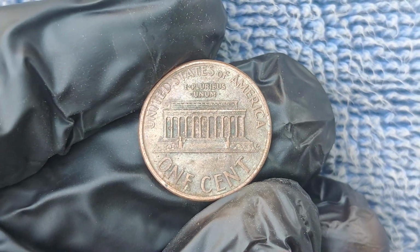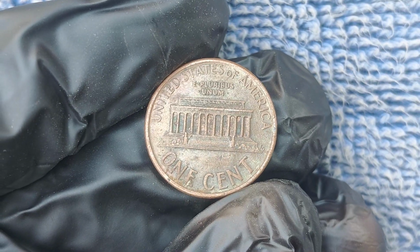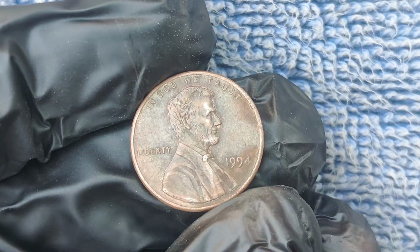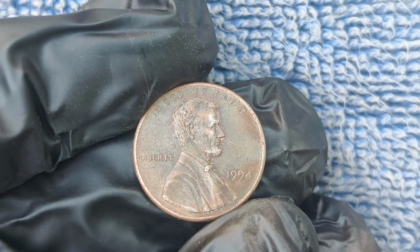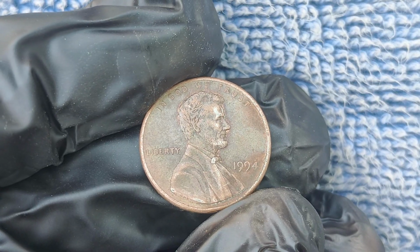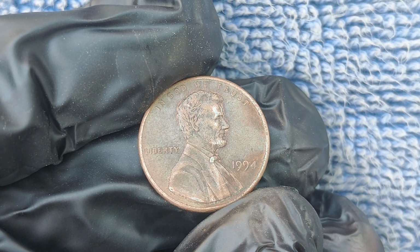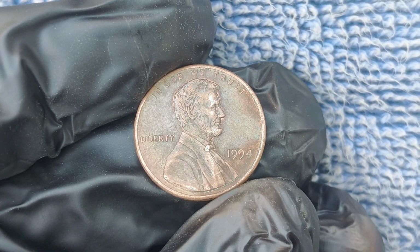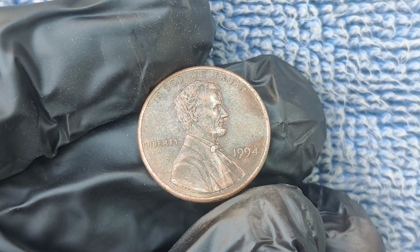So, let's take a closer look at this rare and valuable coin, and explore why it has become one of the most sought-after items in the numismatic world. First, let's start with the basics. The 1994 no mint mark Lincoln penny is part of the iconic Lincoln Cents series, which has been in production since 1909. What sets this particular penny apart is its absence of a mint mark.